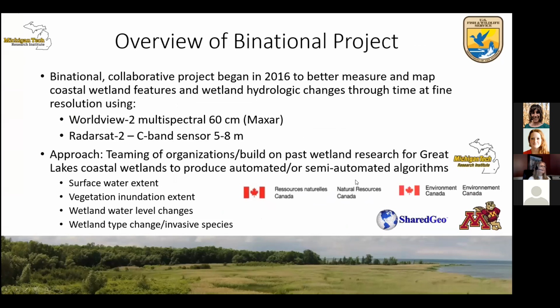So here's an overview of this project that we've been working on since 2016. It has all these partners, really bringing together their expertise to build some tools for monitoring wetland condition and change. The focus is on using WorldView-2 multispectral data, which has about a 60 centimeter resolution, and then RADARSAT-2, which is a Canadian system. It's a C-band sensor, which is about 5.7 centimeter wavelength, and it has 5 to 8 meter resolution.